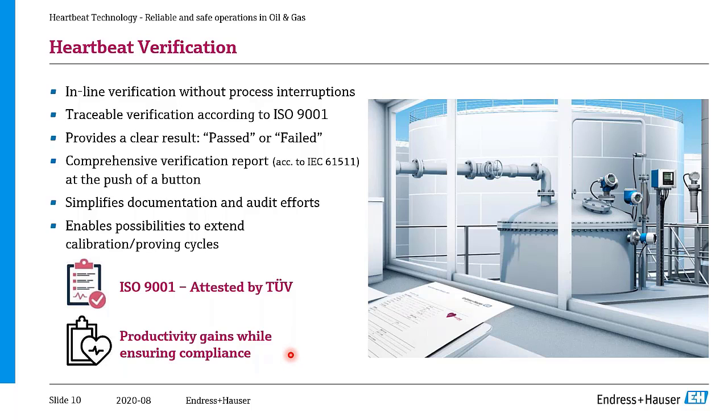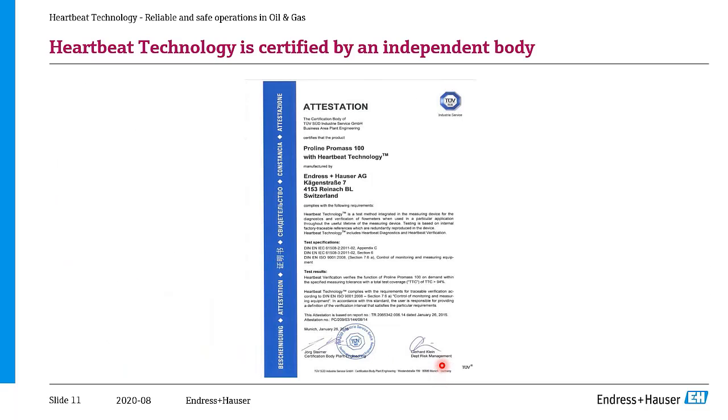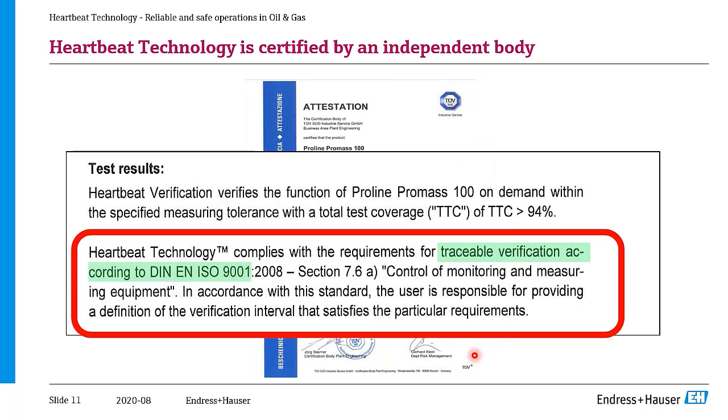And it's about the productivity gains and the compliance. We will exactly look at the slides that are coming now, why this is the case. So just shortly, this TÜV attestation. This is a paper from TÜV where they state that it's traceable verification according to the ISO 9001. So the compliance is given.